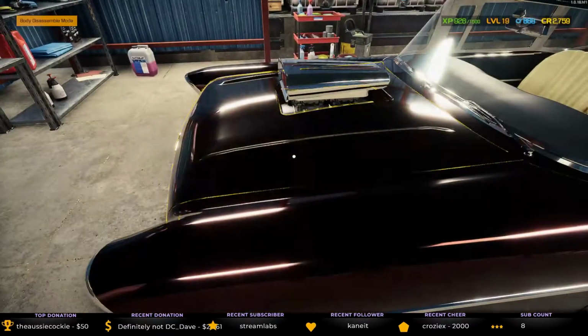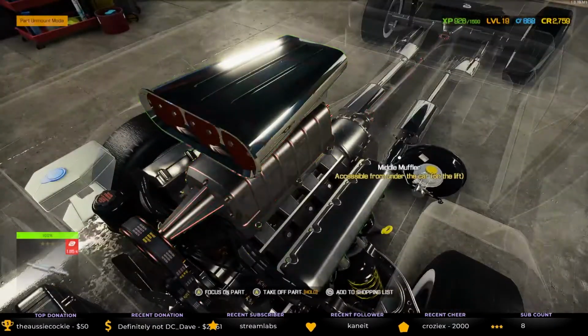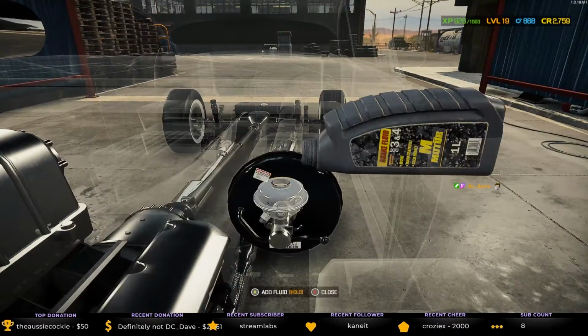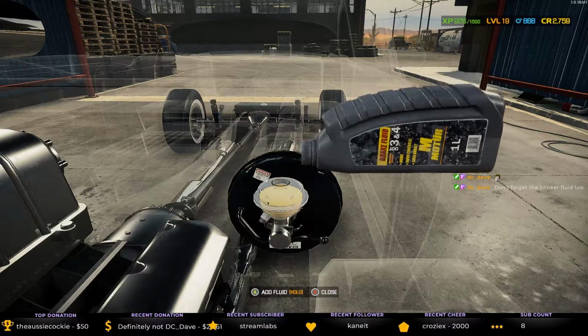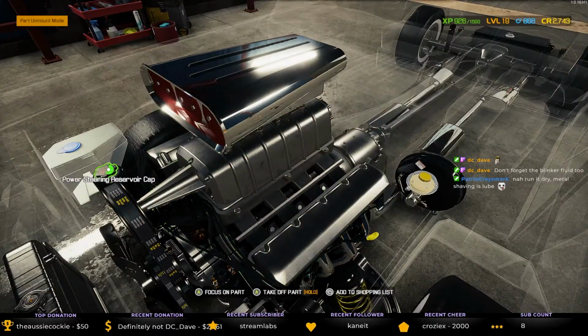Oh yeah, gotta put the liquids in, don't I? Better do that. Right, start off with some brake fluid. Yeah, it makes you wonder how I got it up here. And then over to the paint shop. Don't forget the blinker fluid. I'll try not to, Dave. Thanks, mate.